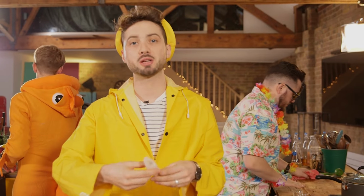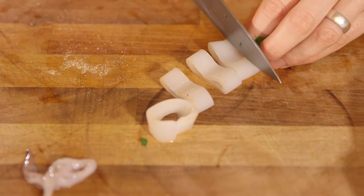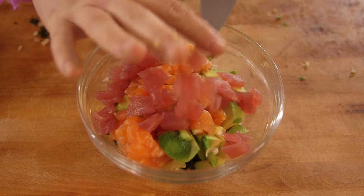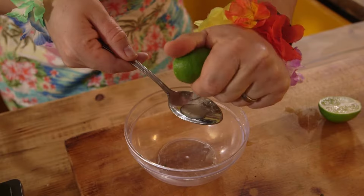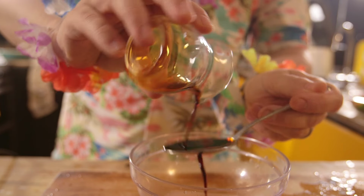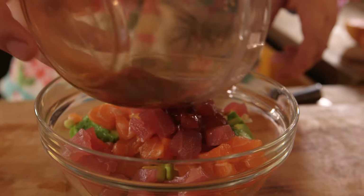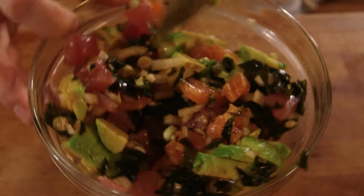If they come already filleted, your life is very easy. All we're doing is cutting these up into rings, like onion rings, but slightly thicker. With all my toppings chopped up, it's into a bowl, stir it together, and then we can move on to the sauce that goes with it. It's going to be grapefruit juice, lime juice, soy sauce, and mirin. It's all going to be whisked together in a bowl and then combined with our salad.